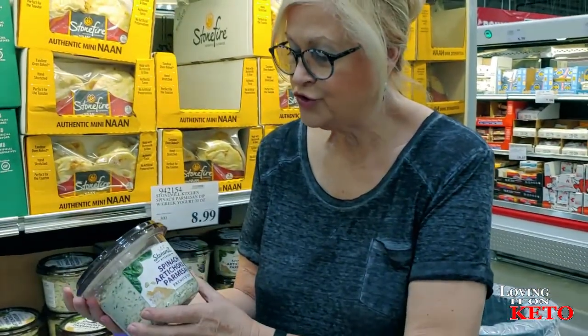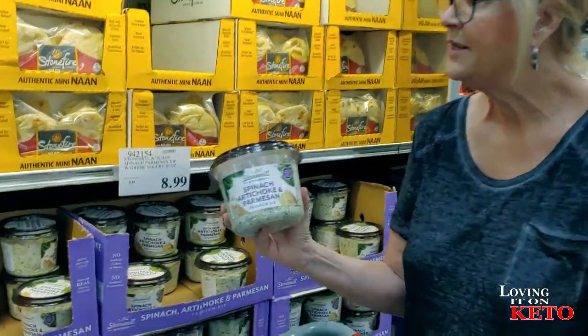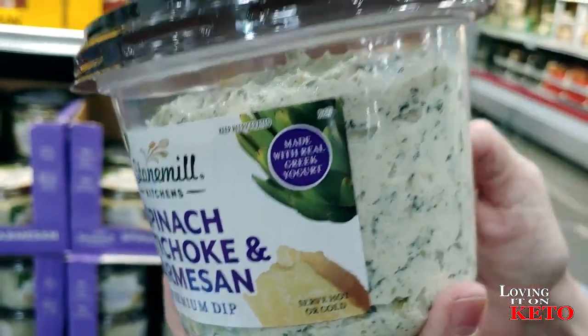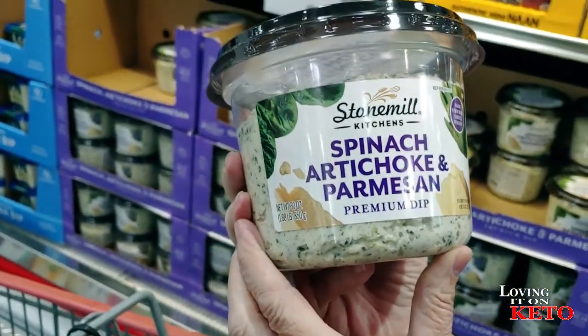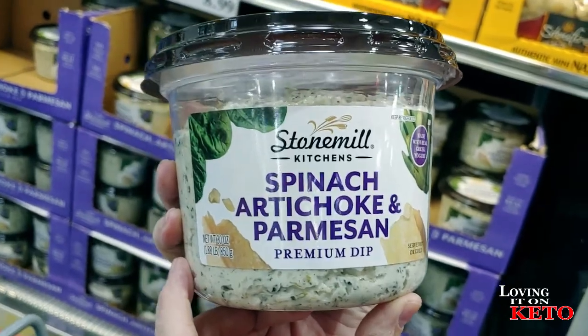I think in a pinch, this spinach artichoke parmesan dip would be really, really good. Oh, that's got jalapeno in it. It's 3 grams of carbs for 2 tablespoons. So you have to be careful with it. But if you needed to grab and go in a pinch, this would probably work.